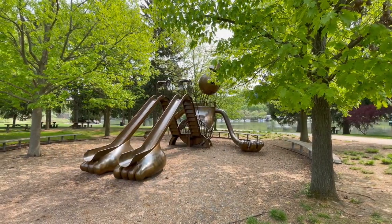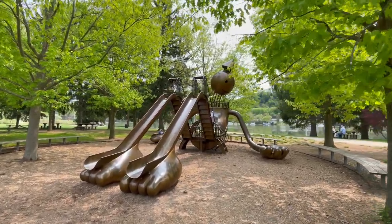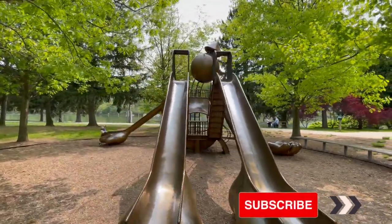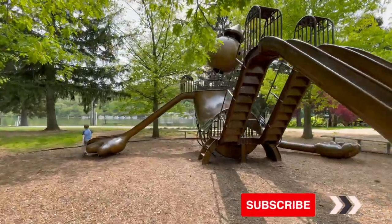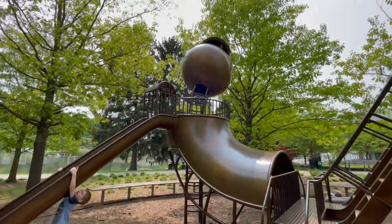Now this playground is by Tom Otterness and was a gift to the children and families of Pittsburgh as part of the Grable Foundation. And probably the most unique playground we have ever had the privilege of playing at, with one of the best views, because right there is the Allegheny River. But he's so much fun.